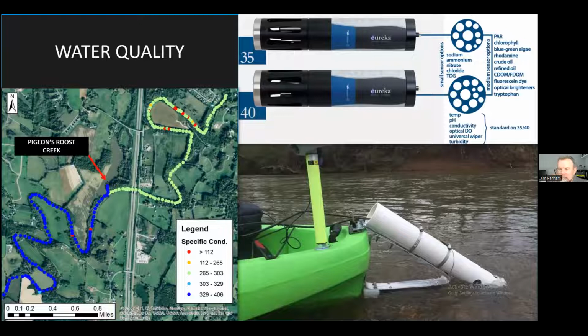And then, as I said, water quality is running. This is another different project completely. We're coming down looking at specific conductivity. And here was a water treatment facility coming in from this small little creek that was out of compliance with their regulations. And you can see the immediate change in the quality of water as you pass that incoming tributary.